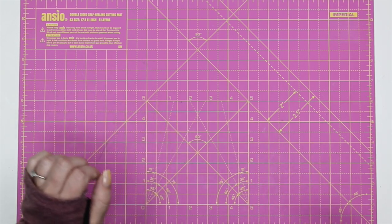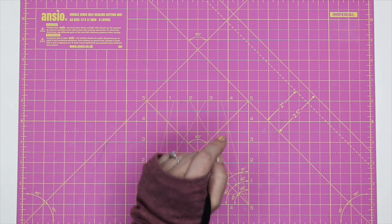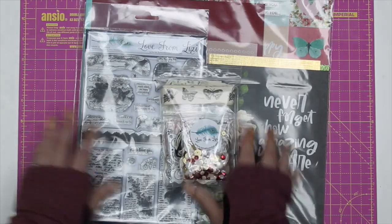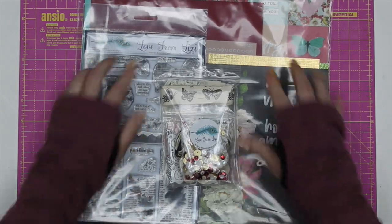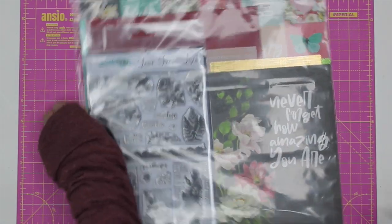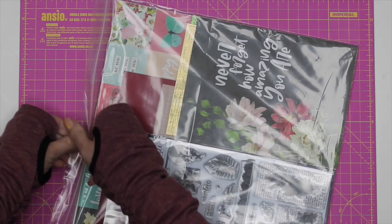I'm really excited about this kit, so much so that I have actually managed to make a card to show you at the end. But without any further ado, I will show you the Summer Botany kit. So it's a 12 by 12 bag this month with an embellishment bag separate. So I will start with the 12 by 12.